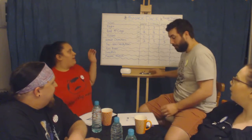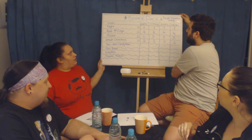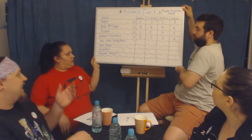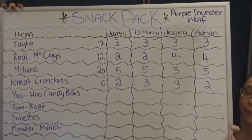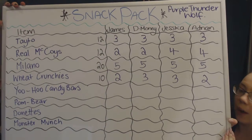Here we go, what do we got? The Milano's obviously absolutely kicking ass. Taters and McCoy's not too bad, doing okay, and the wheat crunchies fairly indifferent. The international bacon flavors not doing so well. No. Doesn't translate well. A little picky about our bacon here in the land down under. So that's your current score lines. Milano is our first perfect score. It's absolutely delicious. Well deserved.